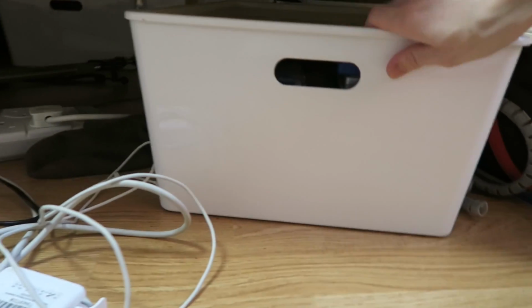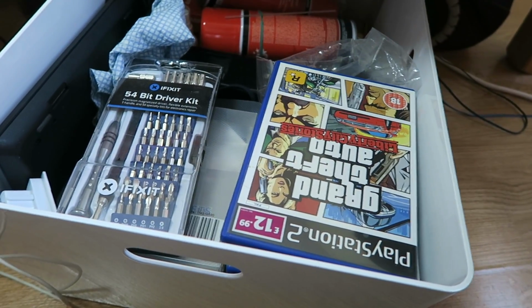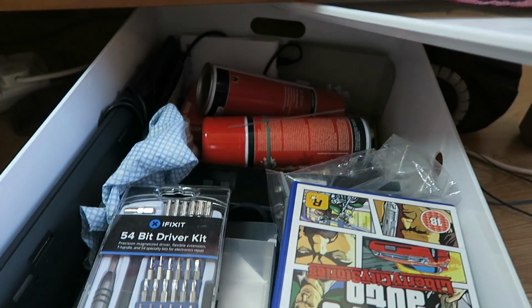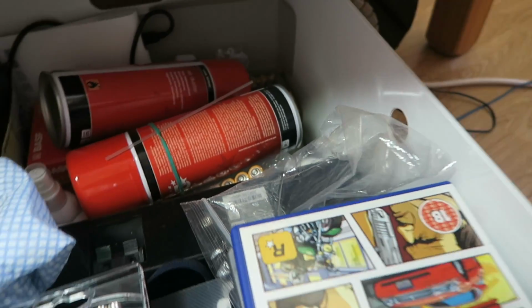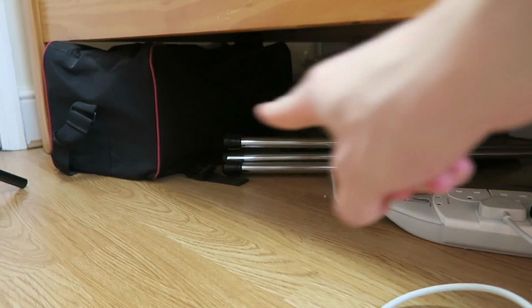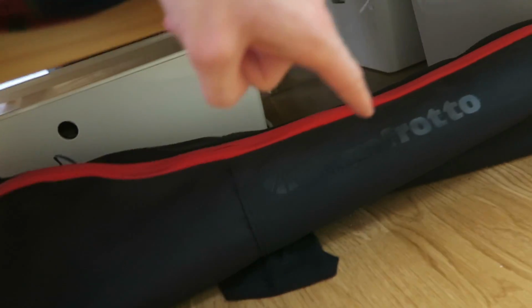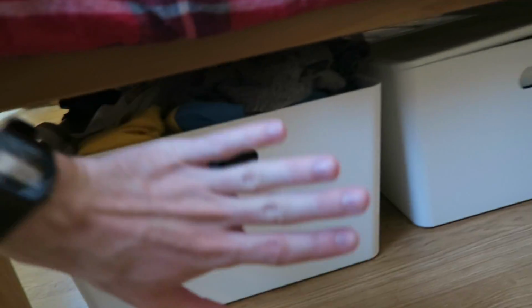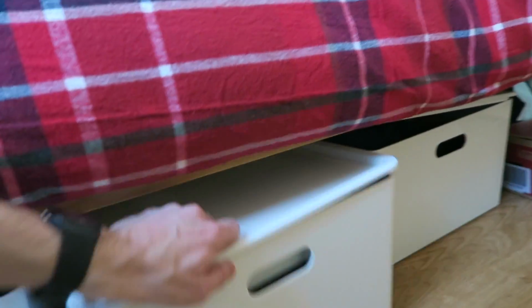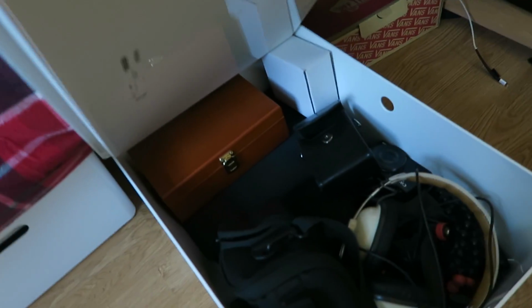I've got some of these big white boxes from IKEA full of some more games and DVDs, compressed air, other like cleaning things, some screwdrivers, and lots of batteries at the back there. I've got a bag full of lighting equipment and tripods. I've got a microphone stand. Around the front I've got another big tripod, a Manfrotto tripod, and at this side I have more boxes, laundry in this one. This one is full of stationery, and this one is full of camera equipment, microphones, headphones, things like that.